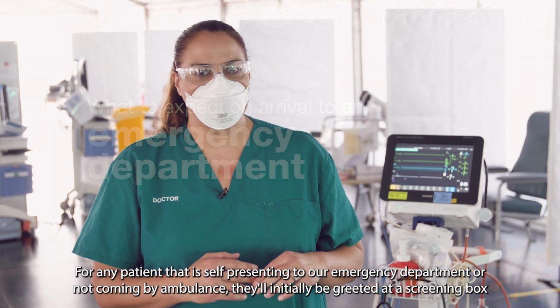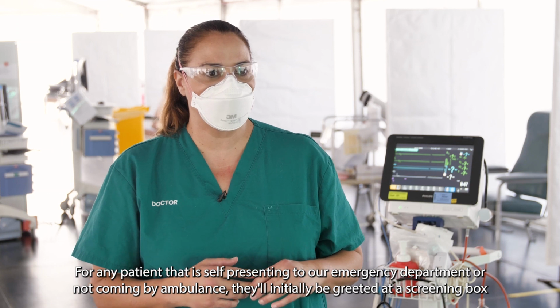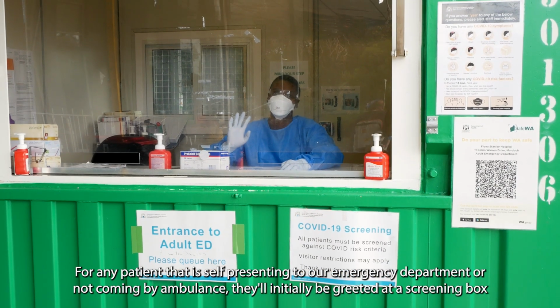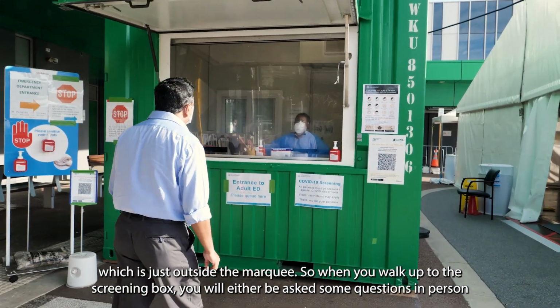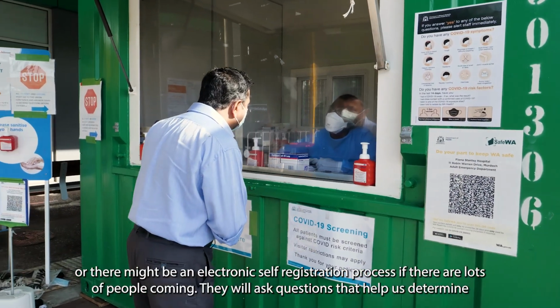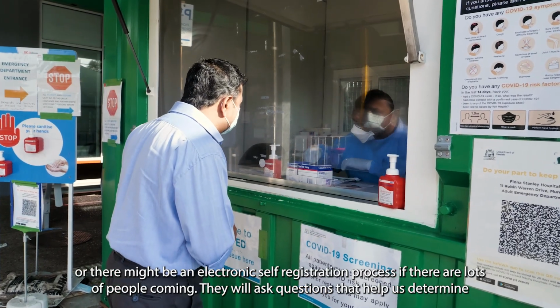For any patient that is self-presenting to our emergency department or not coming by ambulance, they'll initially be greeted at a screening box, which is just outside the marquee. So when you walk up to the screening box, you will either be asked some questions in person, or there may be an electronic self-registration process if there are lots of people coming.